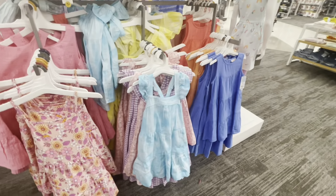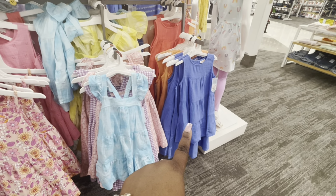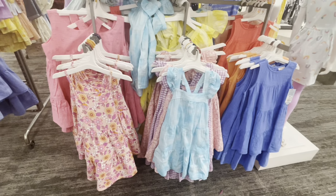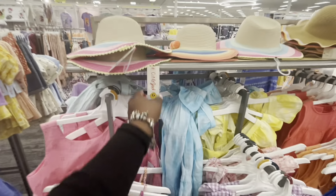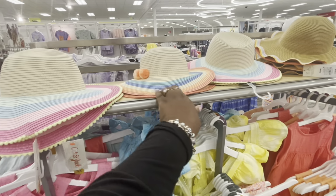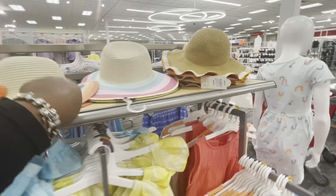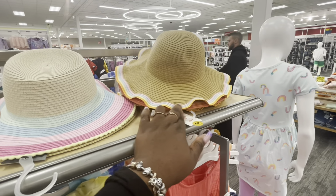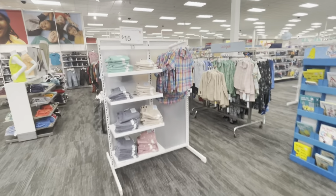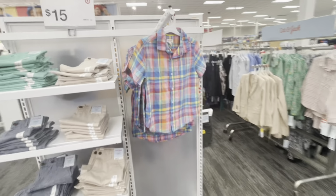And they have some cute little sun hats. Those dresses are $15. I see that blue, orange, the pink. These are $12, yeah. Aw, this is cute, 2 for $12. I felt bad, because I'm always in a girl section. Like, let me see what they have over here for the boys.